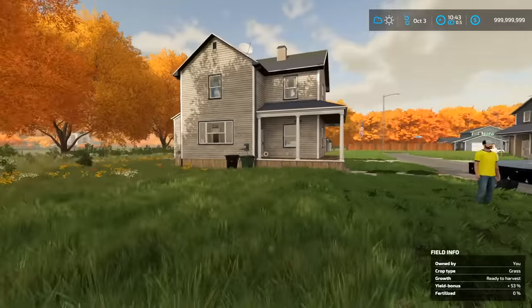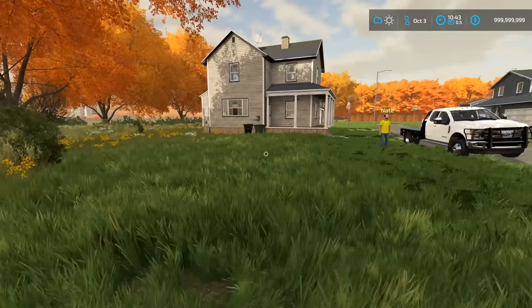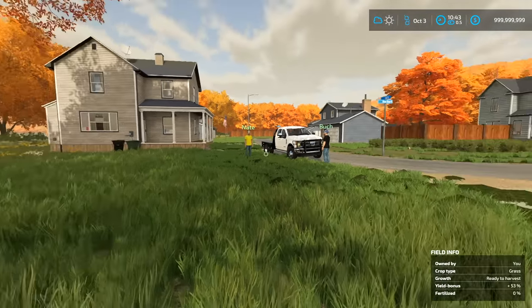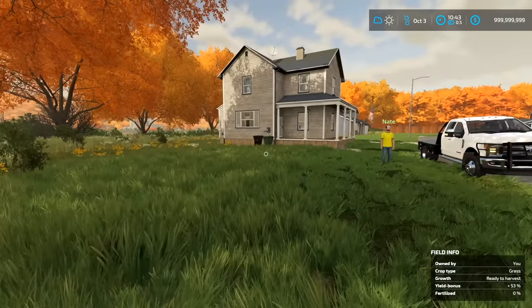We have to build a swimming pool for this neighbor here. We got to cut down a couple trees, dig the whole pool hole, haul out all the dirt, and properly place concrete, which none of us have experience with, but we're going to try. And we have way too much money.